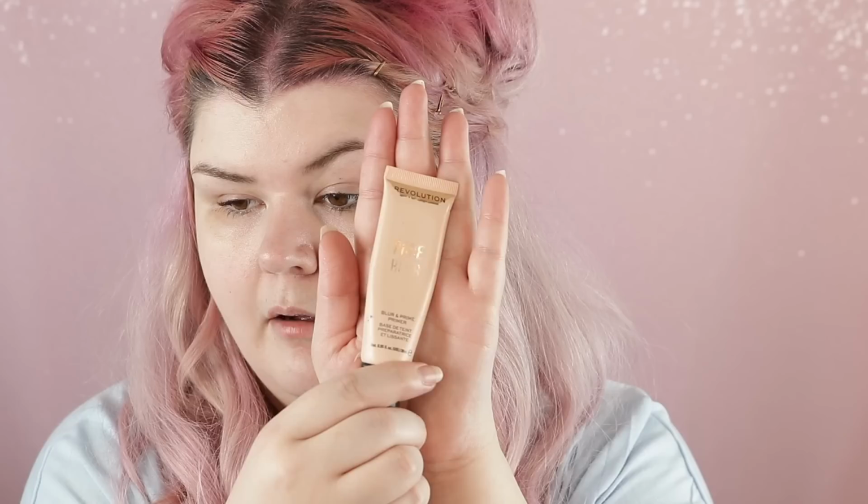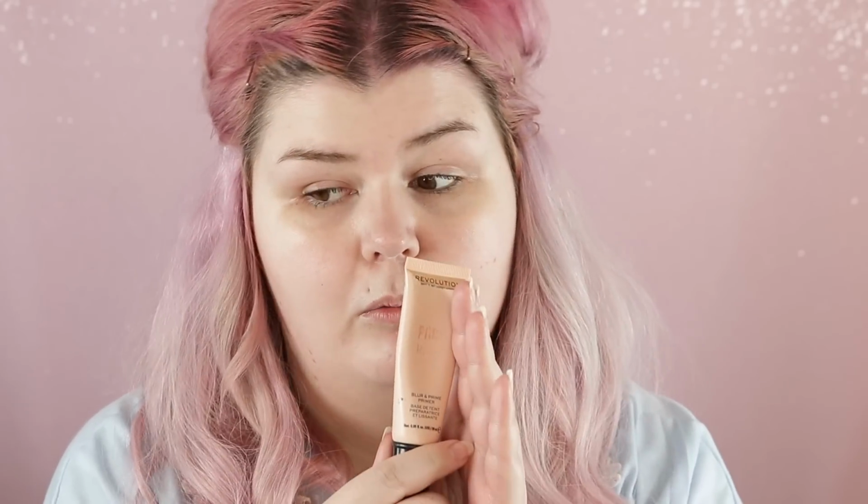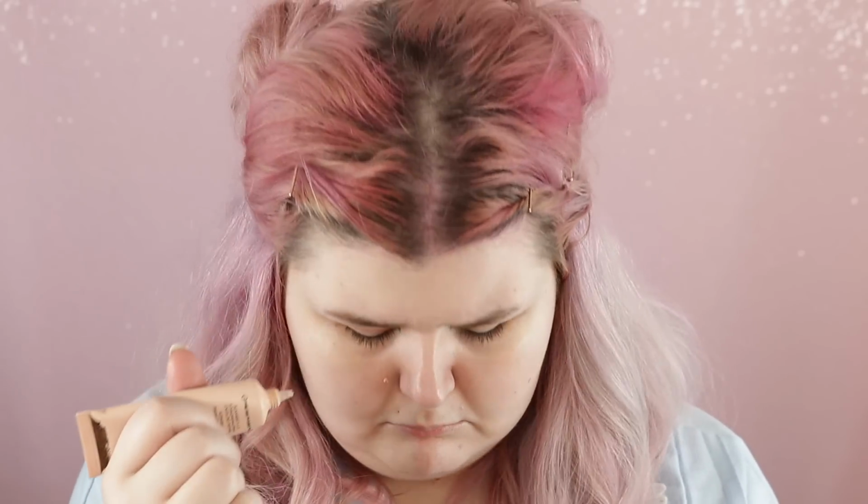Sorry that I'm so all over the place. I don't know what's happening with my brain. I'm gonna use the Pore Blur from Revolution. I'm just gonna put it on my cheeks. I'm in transition with my hair. I haven't decided what I'm gonna do with it.